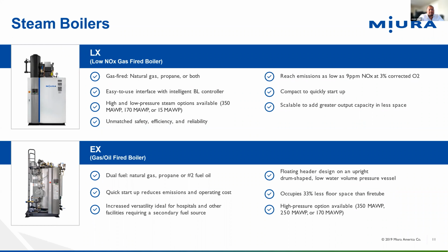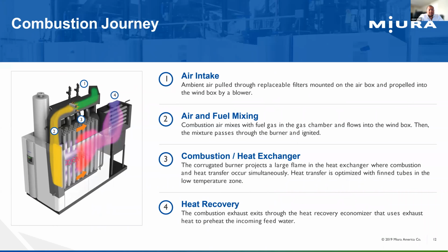So just talk a little bit about how combustion works for a Miura system. Air comes in through the air intake side of the house, goes into our air fuel mixing chamber, and combustion happens through our burners. That combustion then goes into the pressure vessel, where direct flame touches each one of the tubes, and the water turns into steam there. All that residual heat coming from that pressure vessel is then piped through an economizer that comes standard with every single one of our boilers.